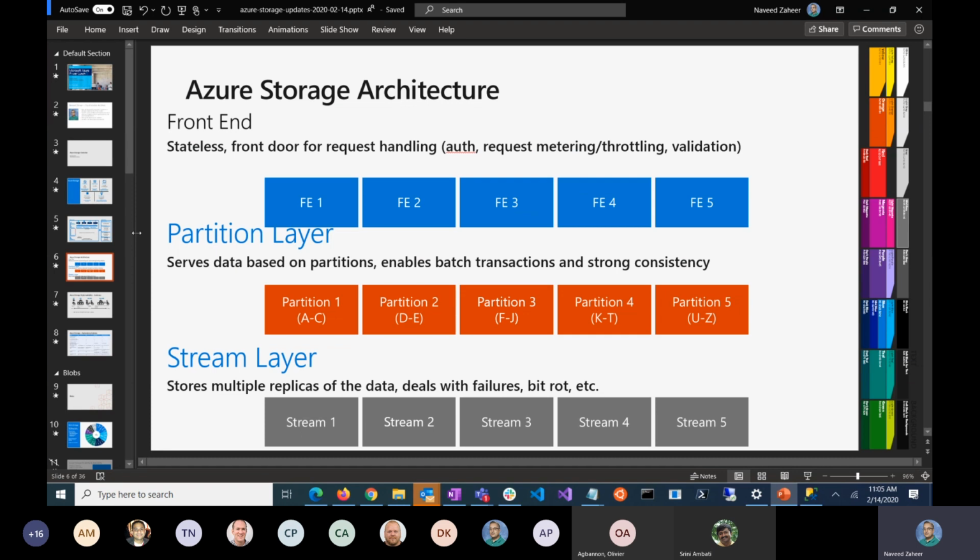Okay, so first of all, let's quickly talk about the underlying architecture of Azure Storage. This is just to know how the replication happens. This is a bit of how the sausage is made. You have the Azure front end, which is basically where your request first comes in and hits the front end. That's where we do metering, throttling, authentication. If it's not successful, you don't go any further.